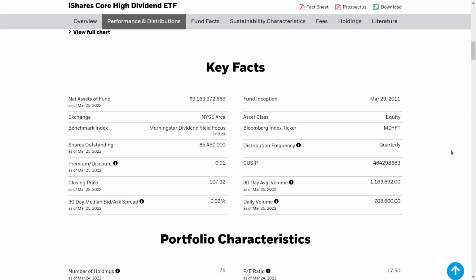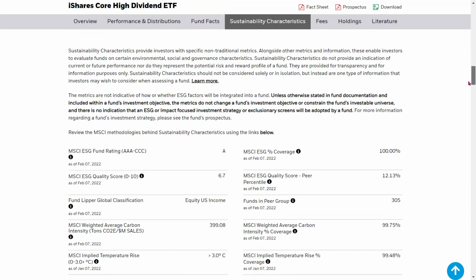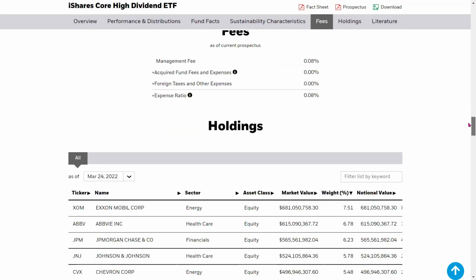As for the distribution frequency, we are looking at a quarterly distribution. And if you look at what that distribution is like, the 12-month trailing yield is currently at 3.40%. Let us take a look at additional details. For instance, what are the fees? We talked about the 0.08%.